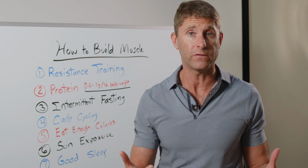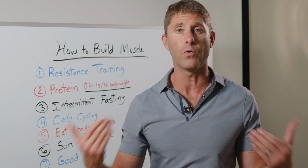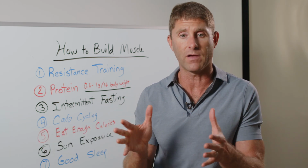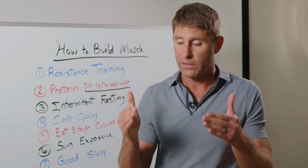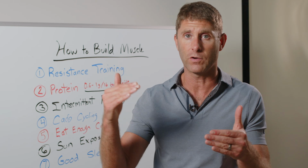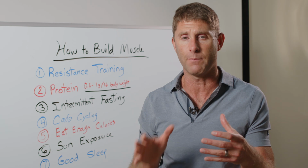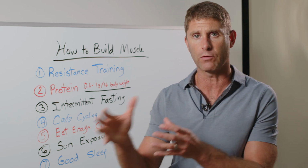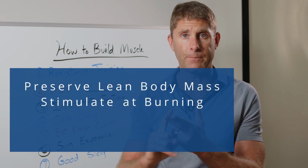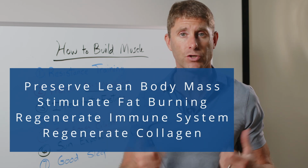And make sure you don't eat too late at night, because that can throw off your digestive system, reduce the amount of melatonin your body releases at night, throw off your growth hormone levels. The period of time where your growth hormone is at the highest is between 10 p.m. and 2 a.m. As long as your body's insulin sensitive, so your blood sugar's stable, and you get into some level of deep sleep during that period of time, your body's going to produce a lot of this amazing growth hormone, which again helps preserve lean body mass and helps stimulate fat burning, helps regenerate your immune system, helps regenerate collagen in your skin and your joints.